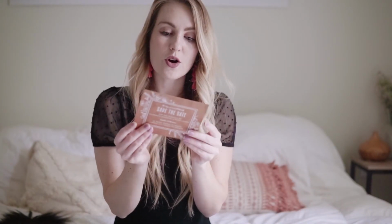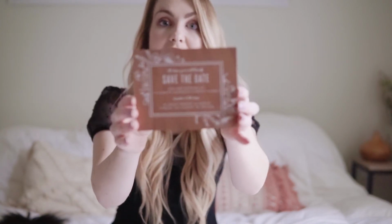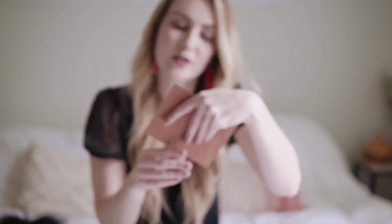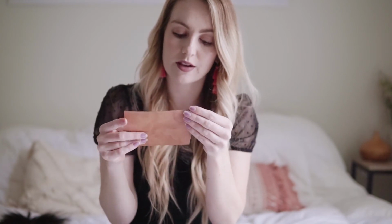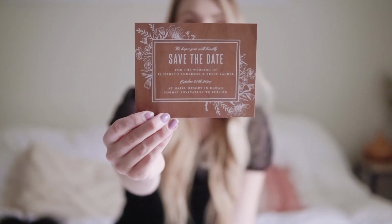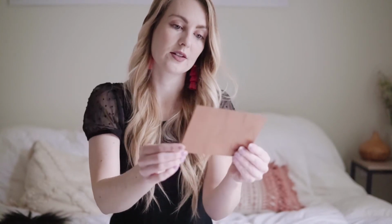Ooh, and it's the envelope to this one. Wow, this one is so cool. I wasn't sure what to expect with this. This is wood, you guys. This is actually wood. That is incredible. Is that paper? Is that wood? No, it's wood. It's like two little pieces of wood together. Wow, that is so cool. Okay, so this is a save the date. I like the simplicity of the white lettering on the front against that wood. It looks like it's stenciled on there.